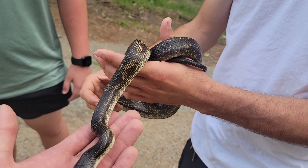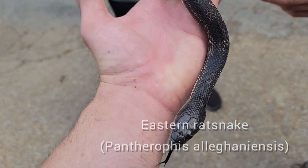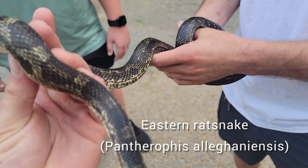No, not at all. No lesions, no abrasions, no nothing. I mean, he's a great... It looks a lot different from the eastern rats I'm used to seeing. It looks more like a western rat.